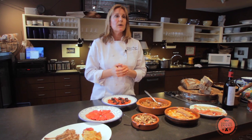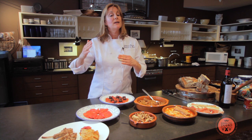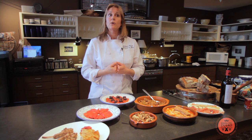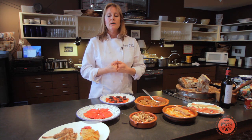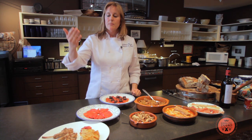My rule of thumb is as you go up in price in wine, you want to go up in price in food, but down in complication. You don't want a complicated dish with a reserva or a gran reserva. You want the wine, which you've invested some money in, to speak for itself. So you give it a lovely backdrop.